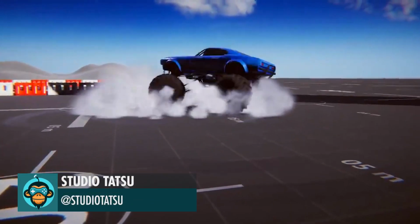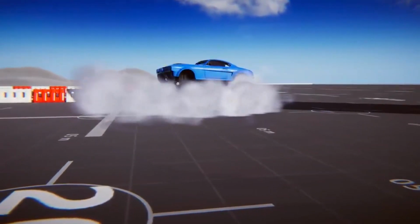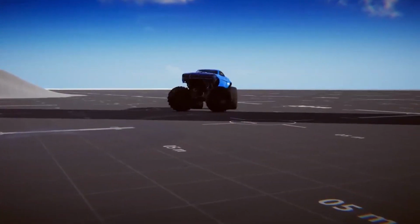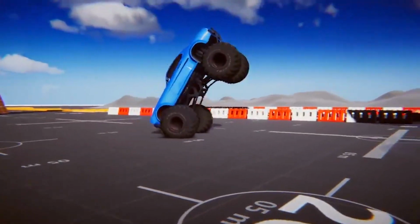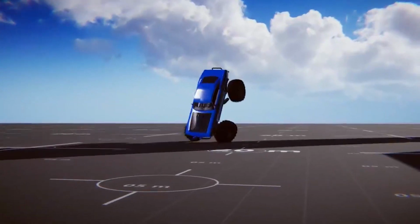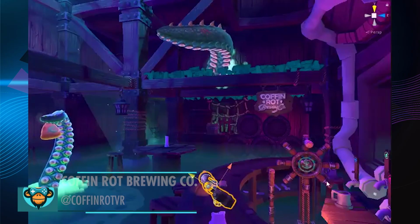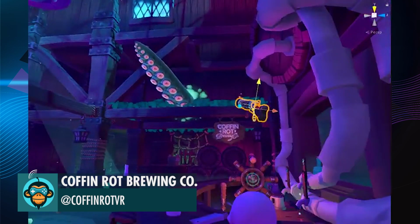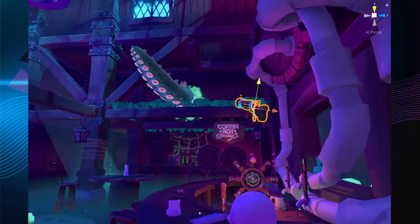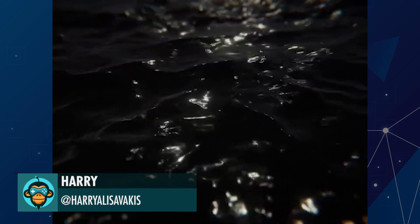Studio Tatsu is finishing up vehicle handling and balance. Everything is fully physics-based, not faked or pre-animated. Tech demo coming soon. Coffin Rot Brewing Company reminds you that you could press Ctrl-Shift-F to align selected objects in your scene. Harry loves these simple, height texture-based vertex displacements for water aesthetics.